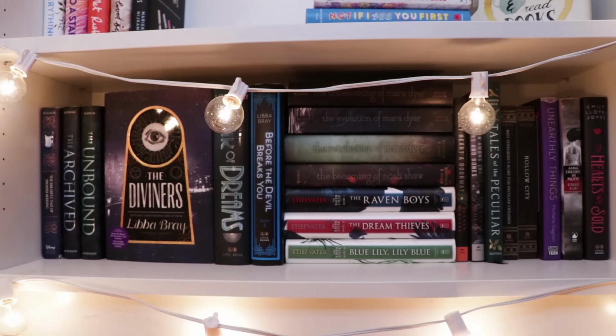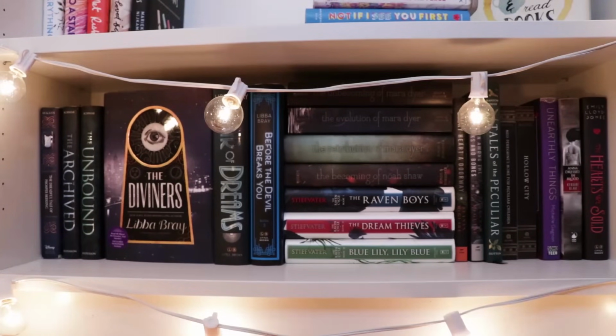And finally, closing out my main set of shelves, I have this Paranormal YA shelf. I used to keep these with all of my urban fantasy books, but I feel like they just fit better together. This will eventually be an ARC shelf, probably by like 2019, but I'm really happy with the way that they are organized right now.